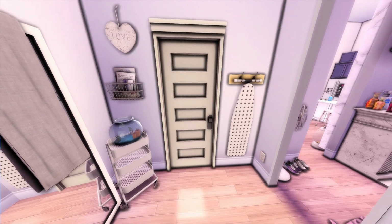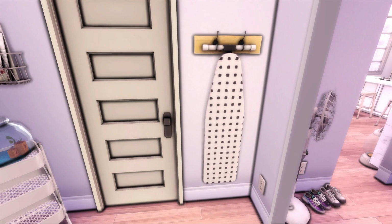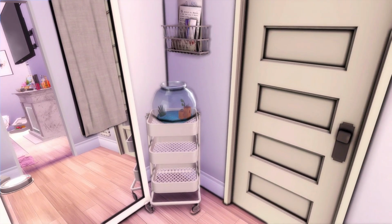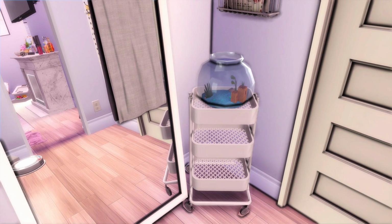So once you come in, this is actually the foyer. She does have a cat. I'm thinking about a dog, but she does have a cat. Just want to put that out there. So there is a little ironing board, and then we have a mirror, and then we have a fish tank with no fish, but she gonna get some fish, y'all. She gonna get some fish. Hopefully the cat don't eat the fish, but it's okay.